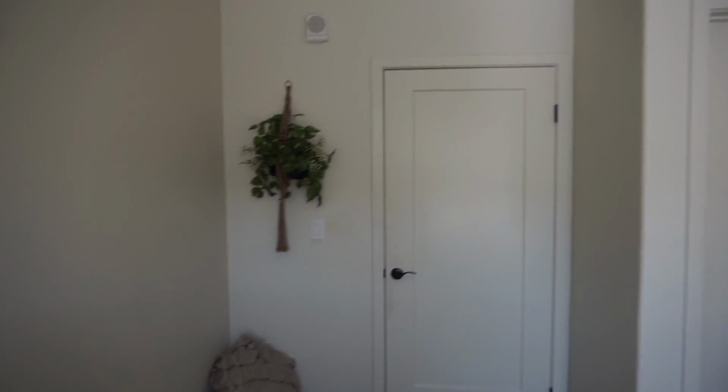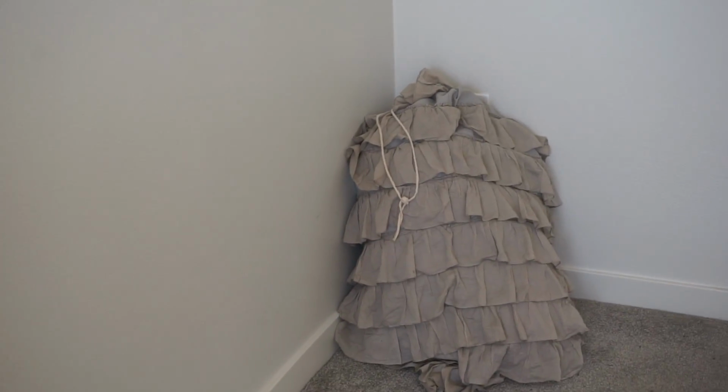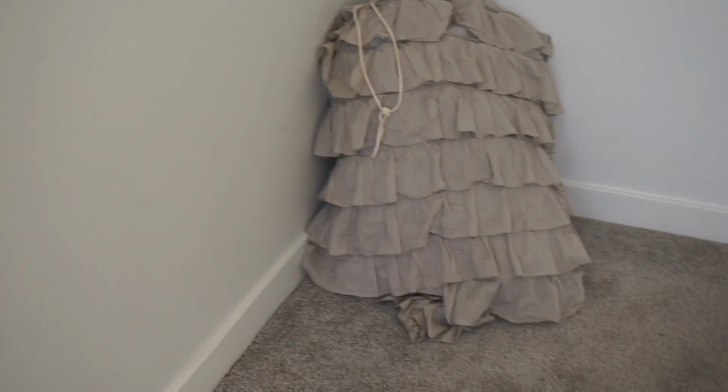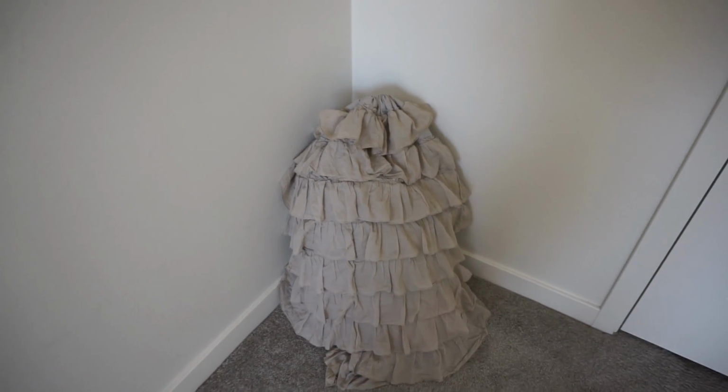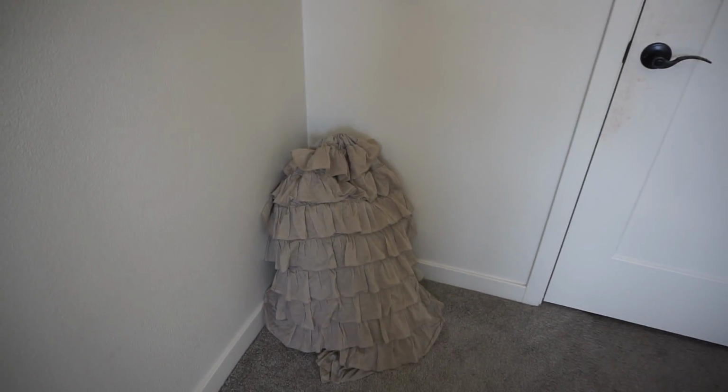Over on this side of the room is a little hamper, and I picked this up from Urban Outfitters. I like it because it has a shag look to it. It holds all of the dirty clothes, but it also looks like a decorative piece, so you can just have it sitting around and it doesn't look like an actual hamper.